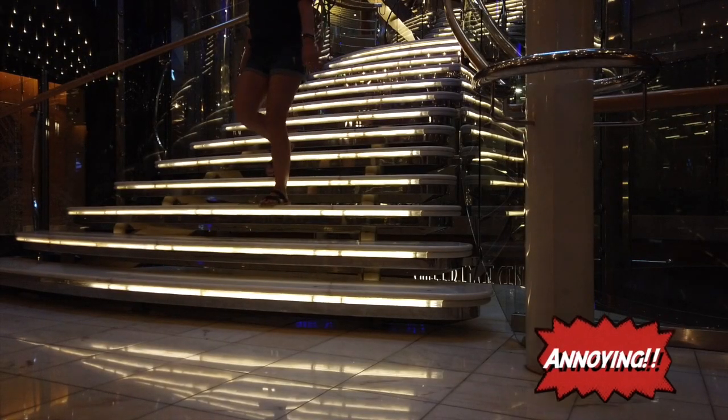We're currently on deck three trying to find Studio B, but we're over by the theater. The directions said to take the elevator up to four, walk across, and then go back down to three.